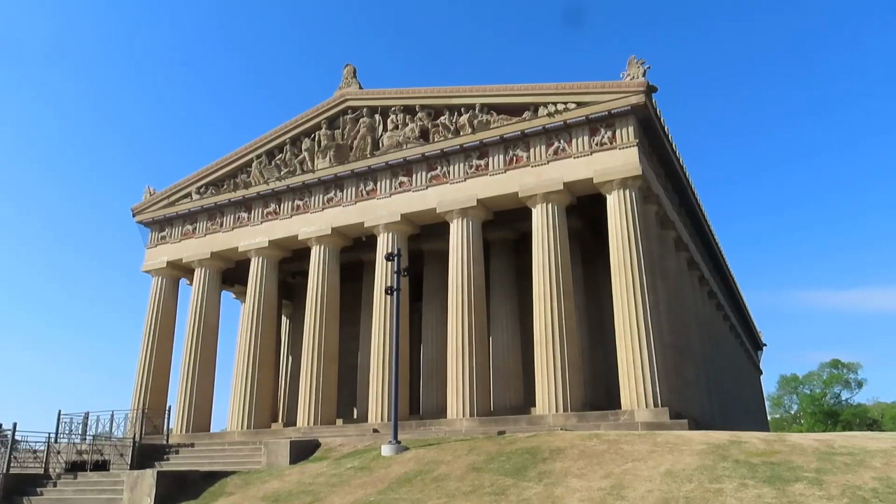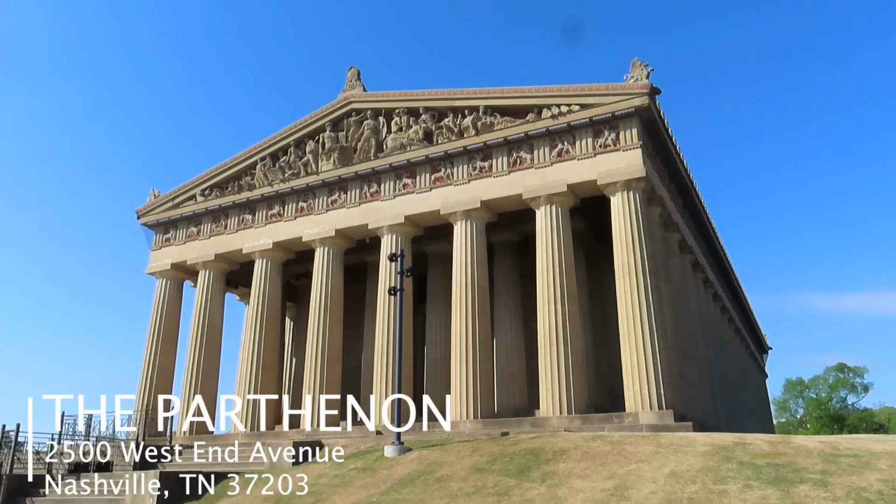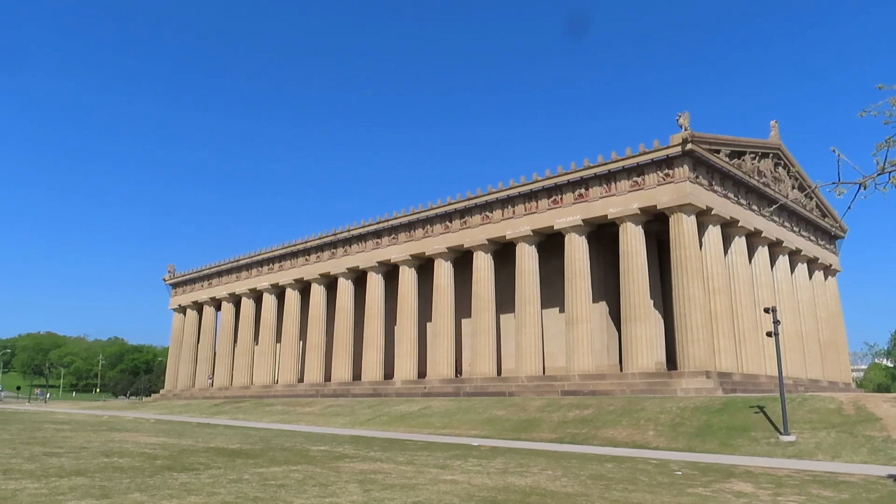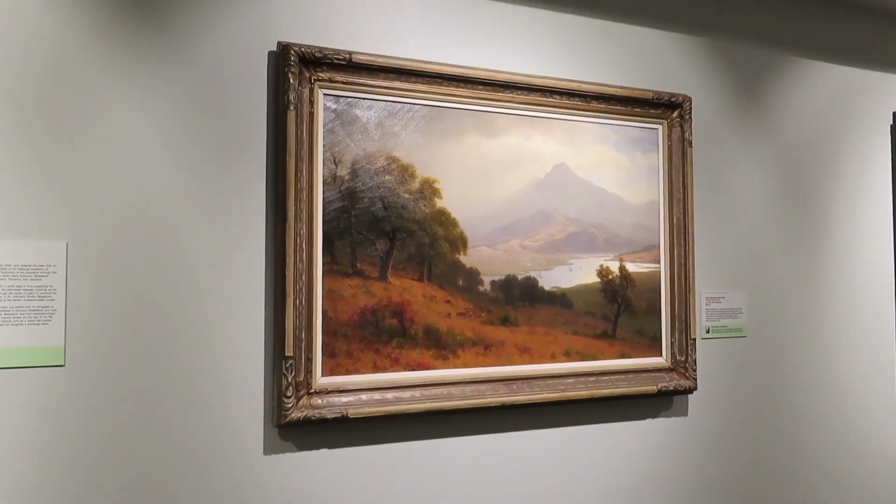Good morning from Nashville, Tennessee. It's officially our 4th day of our Tennessee trip. We have lots planned today, and our first stop was the Parthenon here in downtown Nashville. It is a full-size replica of the Parthenon. So it's pretty wild. It's pretty crazy.